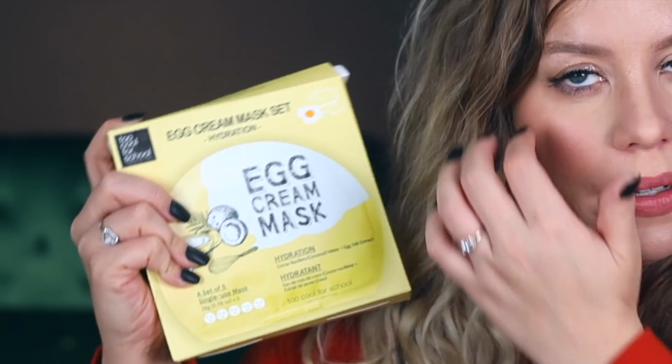So this was a set of 5 sheet masks. The brand is Too Cool for School, I believe. Yeah, Too Cool for School. The egg cream mask. I believe I got this set of 5 at Ulta, but you can get them individually. This is what it looks like.